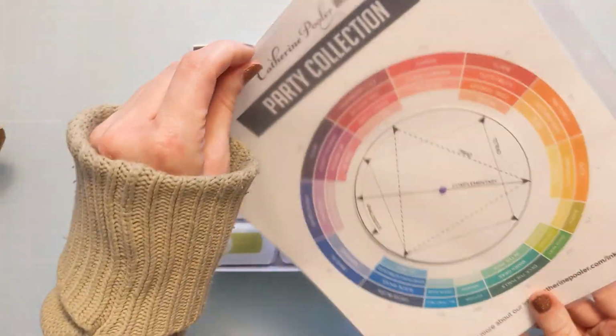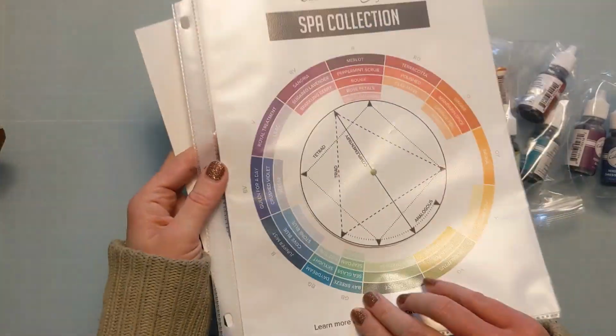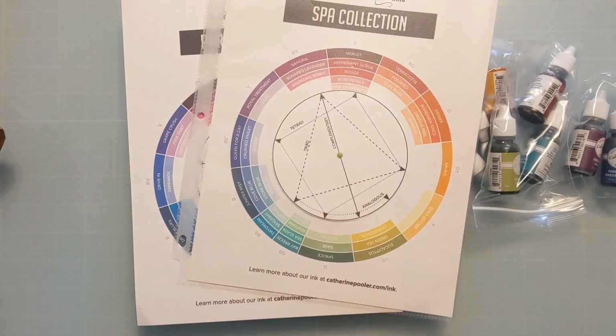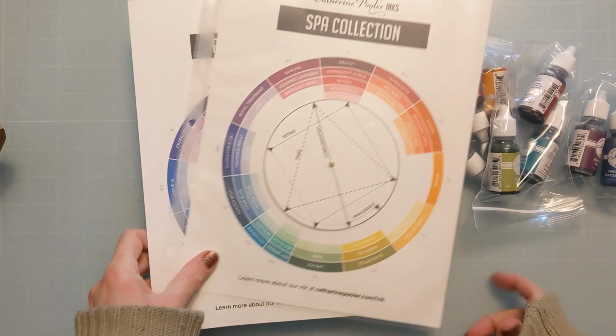I actually have like a little brad in it. You can print it off and spin it around. It'll help you with color theory. But there's one for the Party collection, one for the Spa collection, and then also on the website, direct on the Catherine Pooler website, you can print off all of the like swatch sheets and things like that.